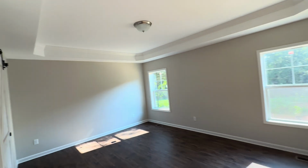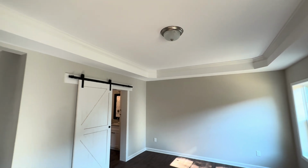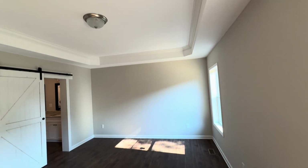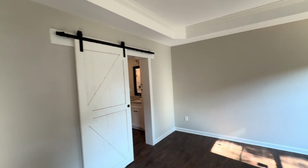Another trade ceiling in this master bedroom. So the past few videos have had this, but this is a fairly affordable option that can add some detail to that master suite. Very nice touch. Again, you could run the beams in here too if you wanted to go that direction.